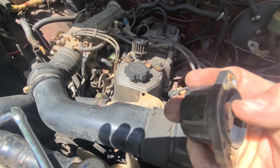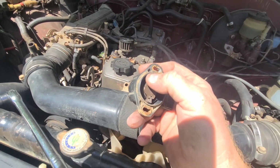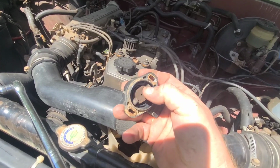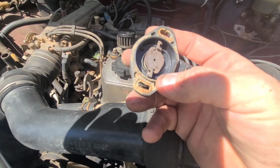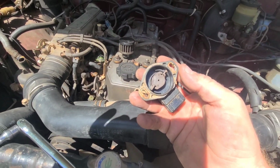So that's what I'm wondering, if maybe the throttle position sensor was telling the ECU that it was still not enough throttle or too much throttle, or something along those lines. So hopefully I'm going to throw this back in and see how it does.